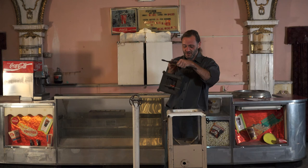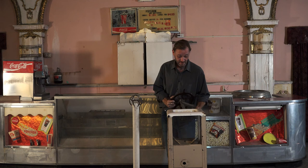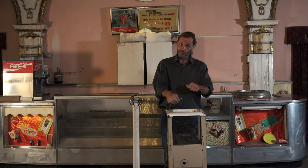As you, the ticket taker, took the tickets, you dropped them in here, and this device was mounted in a stand much like this one, but not this one itself, where you would turn the wheel and the tickets would be ground up into nothing so that they could not be used again.